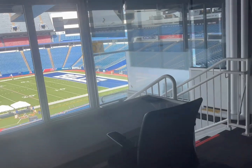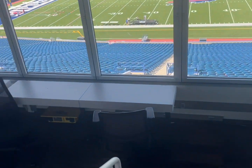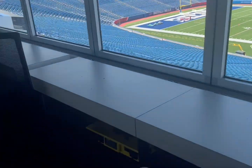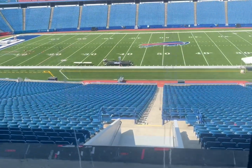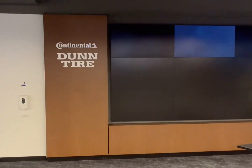Feel free to walk down the stairs if you like. The middle chair there is the one that Chris Collinsworth sits in. He could go all the way. This is where the rich people sit. You know, huge TVs.